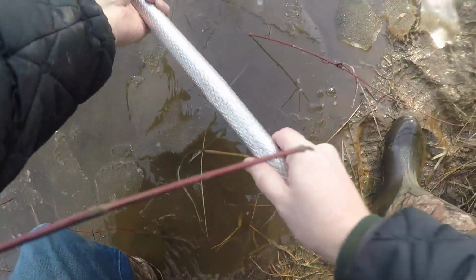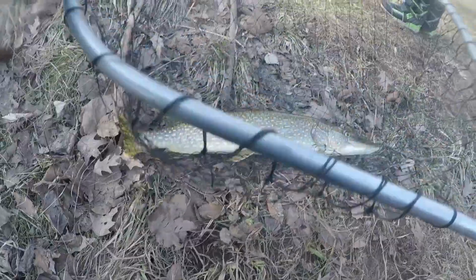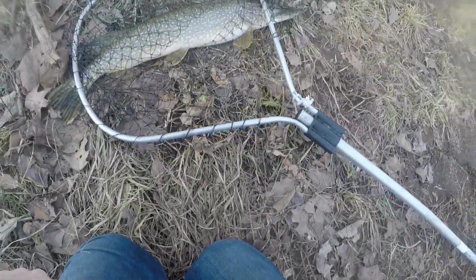You got him. Oh, my arm. So bad. Nice work, dude. You got your first pike. That's my first. Can I keep doing that until I release him? Yep. Wow. Thank you. Okay, go ahead and set your rod down. Oh, my arm. That's what happens when you fight a big fish.